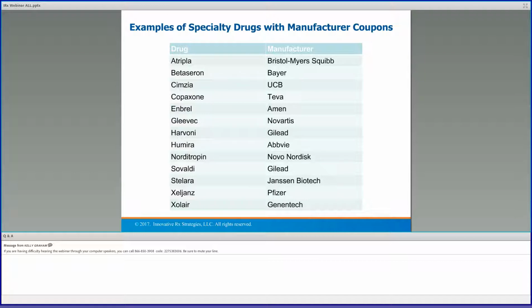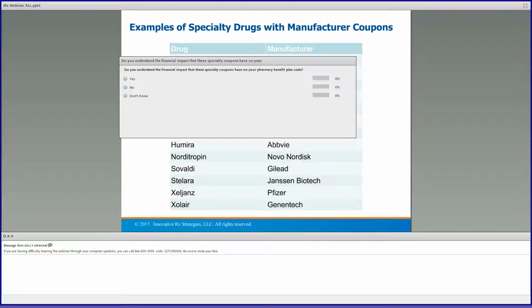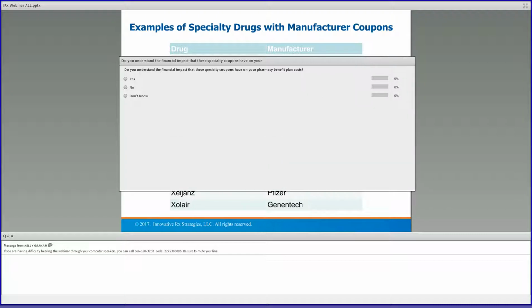We did have another poll question we wanted to ask about. Kelly, can you put that up? The question is, before today, did you understand the financial impact that these specialty coupons have on your pharmacy benefit plan costs?